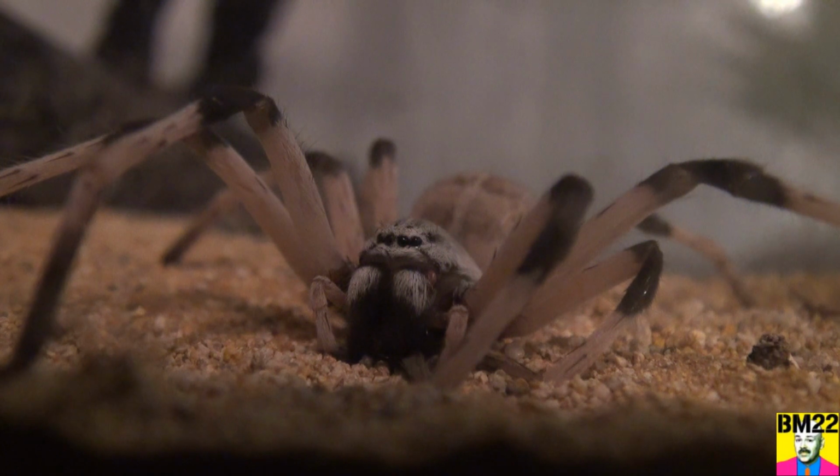So anyways, this is our Israeli Huntsman. We have probably had him, man, I want to say 6 or 7 months now. I actually have to go back and look and see how long we've had him for, because I don't even remember. It was summertime when we got him, or late spring, so it's been quite a while. It hasn't been quite a year yet.